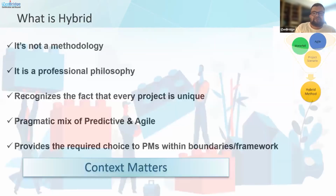What actually is hybrid? Hybrid is not really a defined methodology, just like you have Scrum or XP or Kanban or waterfall, rolling wave planning, etc. It's more of a mindset. It's more of a philosophy, right? Now, it might sound a bit confusing right now, but when we go to the subsequent slides, it will probably be more clear.